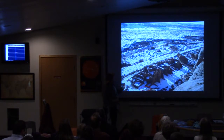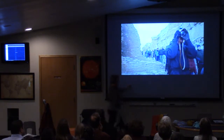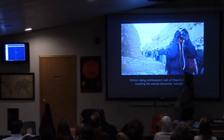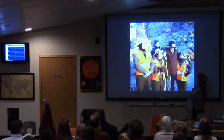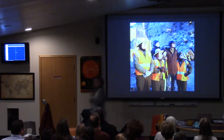This is called Kin Kletso. It's a Navajo yellow house. And people are standing along this wall here to be on this line of sight, right, to see the sunrise. And this is this year. This is after the sun had risen. I said, look contemplative. Notice how everyone is interpreting that a little bit differently.